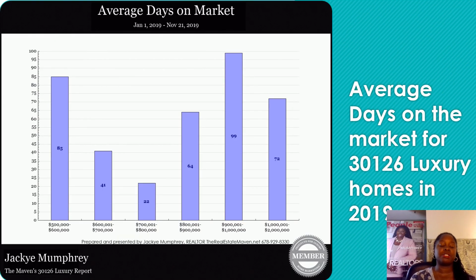Next, we have the average days on market for the corresponding price point. From 500 to 600,000, we're looking at 85 days. For 600,000 to 700,000, we're looking at 41 days, which is not bad. And this is from January 19th to November 21st of this year. Then we're looking at 22 days for 700 to 800,000, 64 days from 800 to 900, 99 days from 900 to 1 million, and 72 days for 1 million to 2 million.